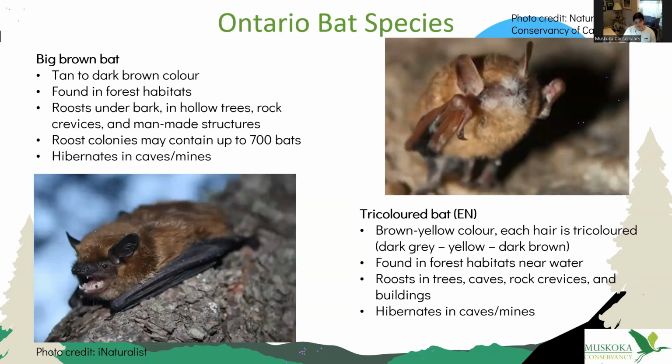The tricolored bat, which is one of our endangered species, is a brown yellow color in appearance overall, but each of their hairs is actually tricolored, so that's how they get their name. At the base of the hair, the color will be dark gray. In the middle, it'll be yellow, and then at the end, it's dark brown. So that's why they're like a brownish color, but some of that yellow mid color on the hair comes through as well.